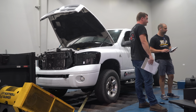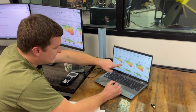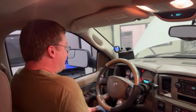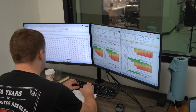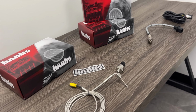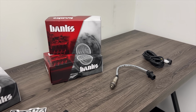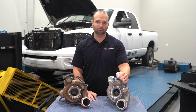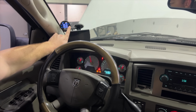A lot has changed in 12 years. I've had plenty of time to think about how to do this turbo shootout better. So we've hired Dan. Dan's gonna be operating the truck on the dyno and basically living in this room for the next 2 weeks doing these tests, getting me all the data that I want. Thank you, Dan. We've also outfitted the truck with every sensor imaginable from Banks Engineering. That includes pressure sensors everywhere, temperature sensors everywhere, turbo speed sensor, air-fuel ratio. Basically everything you ever wanted to know about how the truck is running is now measured on the truck.